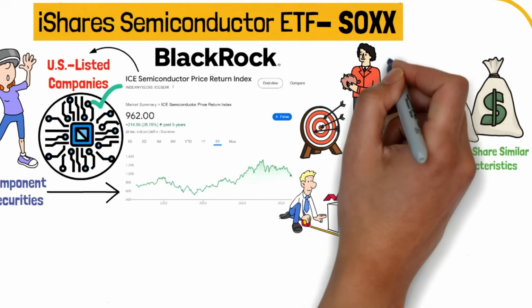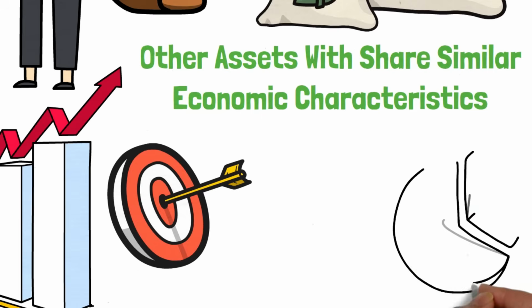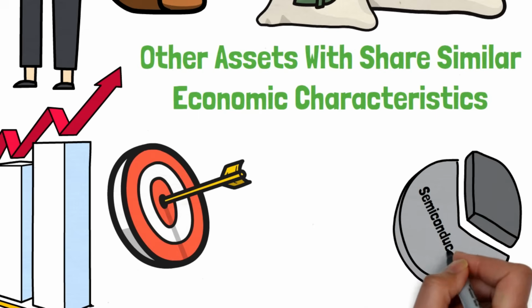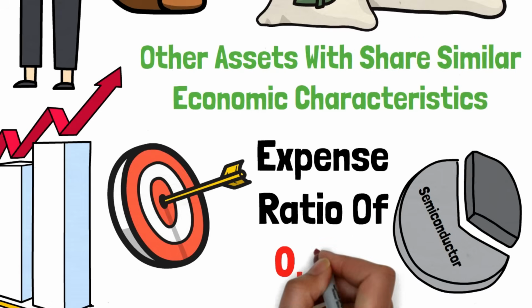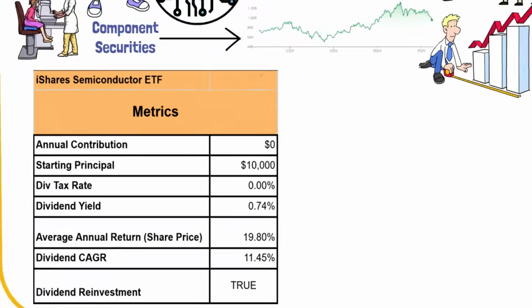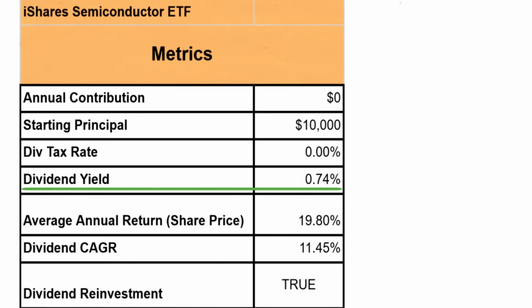The fund is considered non-diversified, which means it may invest a larger percentage of its assets in fewer securities, focusing more narrowly on the semiconductor sector, with an expense ratio of 0.35%. The dividend yield on this ETF is 0.74%, and it increases by 11.45% every year on average.